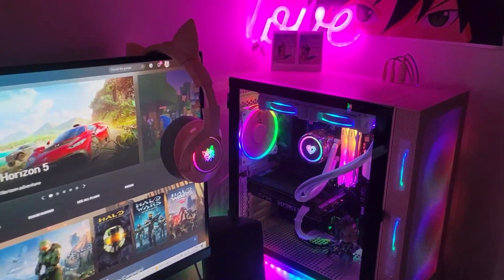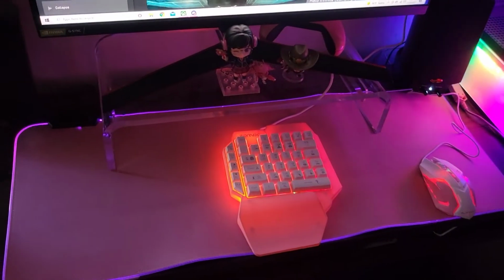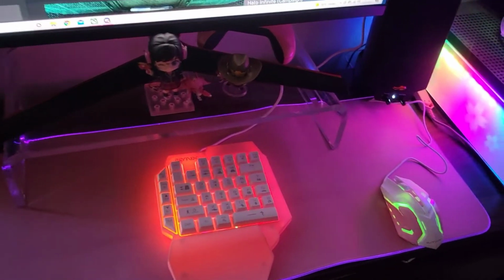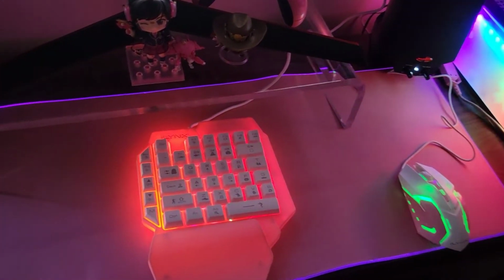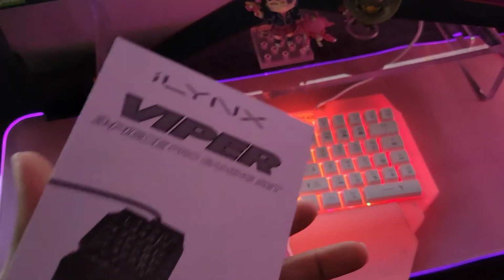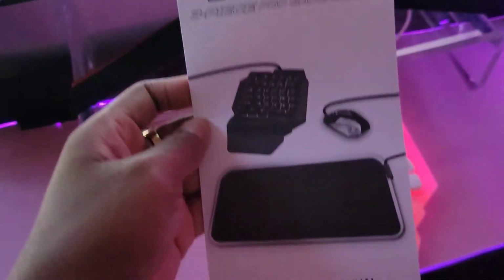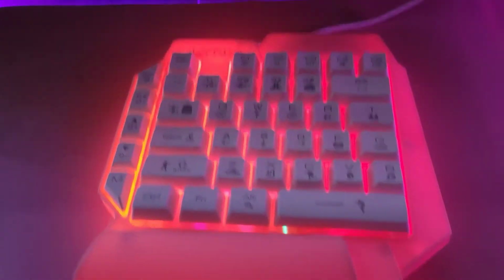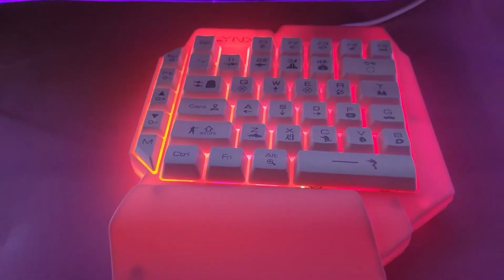But I'm gonna be honest. I mean, the mouse pad's all right. I don't know that I'm really feeling the keyboard and the mouse, but I'm gonna keep going. It came with this little manual book. I'm about to see if it'll tell me how to change the colors on this keyboard or something. I don't know. Let's see.